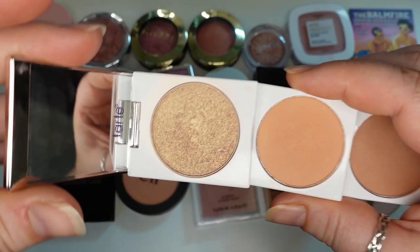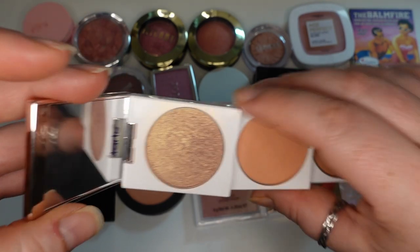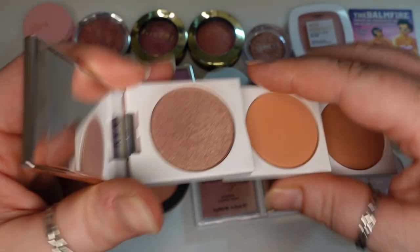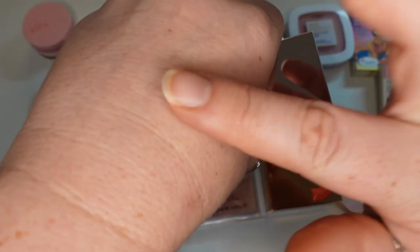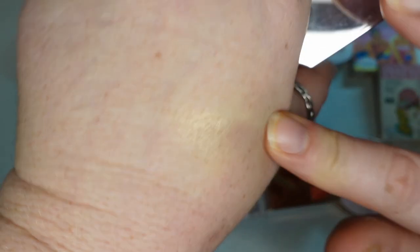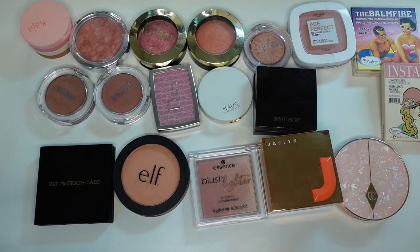Honestly, again, this one is so shimmery that maybe it's meant as a blush topper. But I also use it as a highlighter. And it's not too dark for me. It comes off so light that it works. So I do use it as a highlighter. But I love these. Love them. Don't know why. Just do.